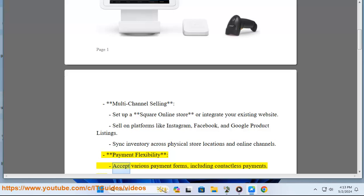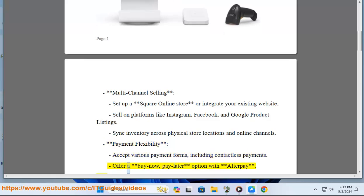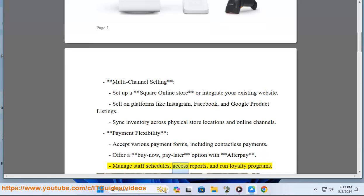Payment flexibility: accept various payment forms, including contactless payments. Offer a buy now, pay later option with Afterpay. Manage staff schedules, access reports, and run loyalty programs.